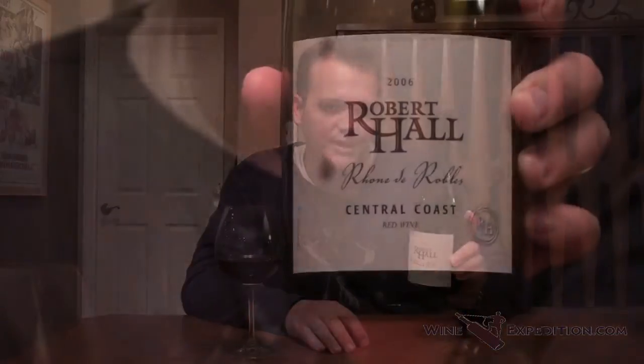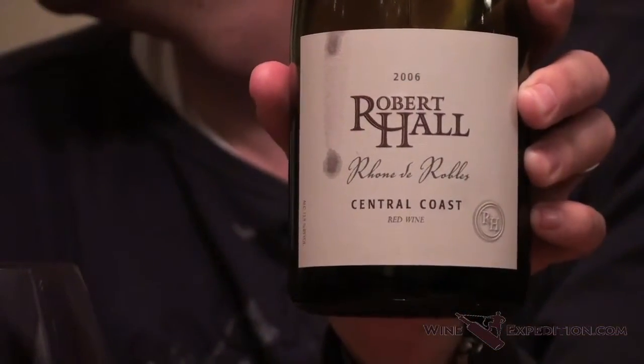And we're having a little tasting today of a Rhone blend, but it's not from France. It's from Paso Robles. It's 2006 Robert Hall Rhone de Robles. I have a soft spot in my heart for Paso Robles in general. It's where I did some of my early wine tasting at the beginning of my wine tasting career. It's not far from Los Angeles, about a 4-hour drive.